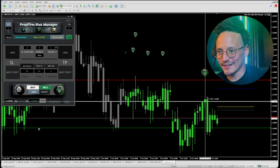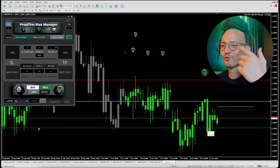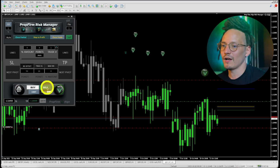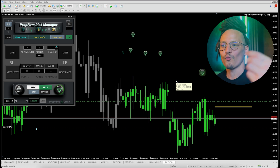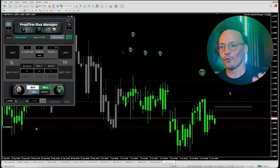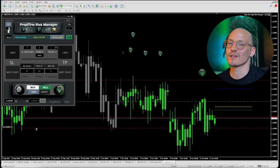But in this setup, it didn't even go 4 pips in drawdown and went straight to my take profit. Pretty awesome setup, and it's really cool that you can make limit orders just with a click of a button. Press sell, and now boom, I have my limit order. And check this out. I have 1% risk right here, and my stop loss now is 1% of my account. Really, really cool stuff. One click of a button and boom, now I have my stop loss and take profit with the correct lot size to equal 1% risk.